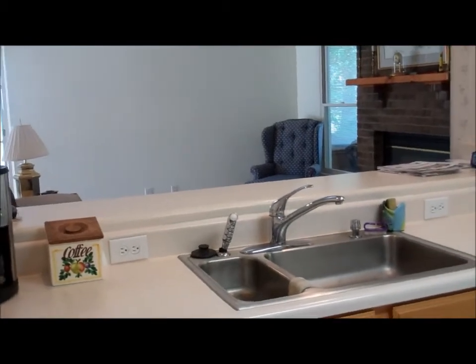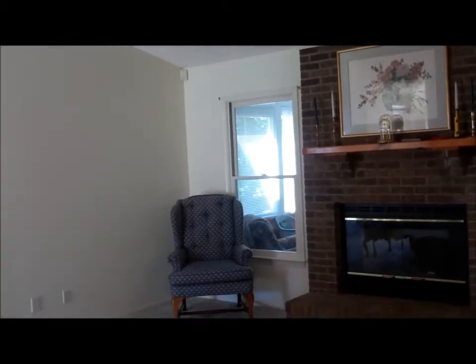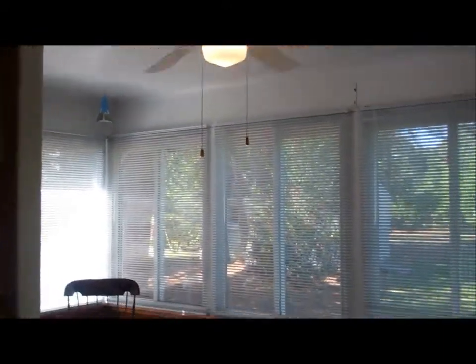It overlooks into the living room. Got skylights in the living room. And gas fireplace. Go out to the sunroom. Got the sunroom.